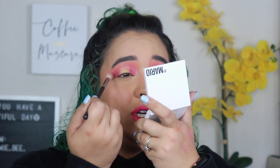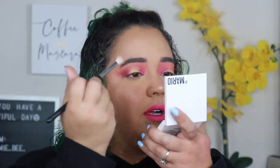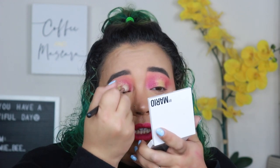I think I went too crazy with the pink. I think I did. So you can definitely see that this is a lot more sheer than the Huda one. I will tell you that. Like, this is nice. It's not bad. A shimmer has to be done so nice and so perfect for that color to really shine.